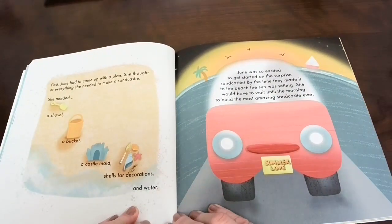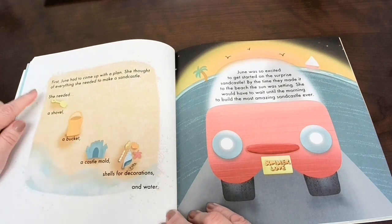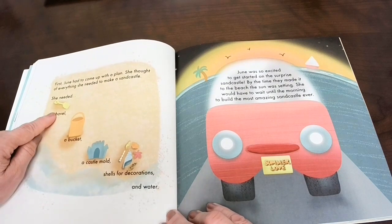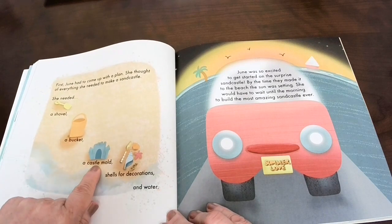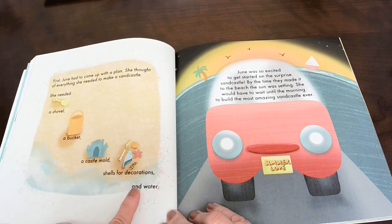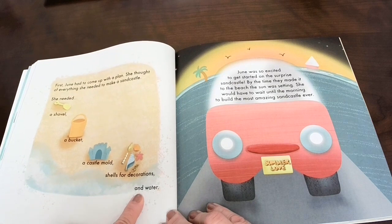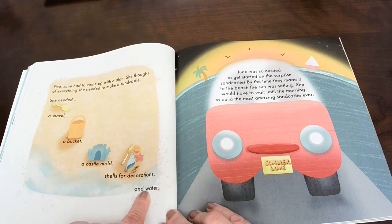First, June had to come up with a plan. She thought of everything she needed to make a sand castle. She would need a shovel, a bucket, a castle mold, shells for decorations. And let's not forget water. Got to add a little bit of water to the sand so that it'll stick together.